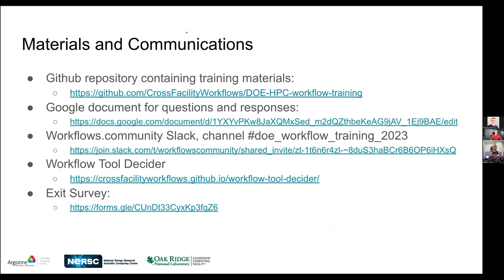Here is some of the information about communications and logistics. First off, there is a GitHub repository link with a large number of examples and details for each of these tools. They should be in working order to run on the various systems that we have access to at each of our facilities. You should just be able to clone those into your storage and start going through them. There is a living Google document available for questions and responses. There is a workflows community Slack channel that will also be live communication for questions or support or whatever else may need to be done.